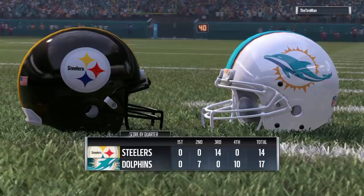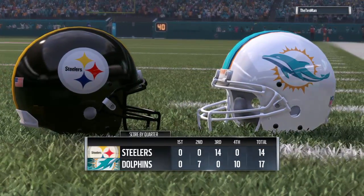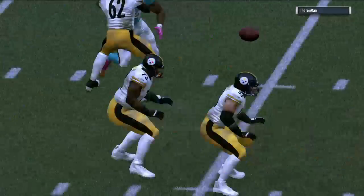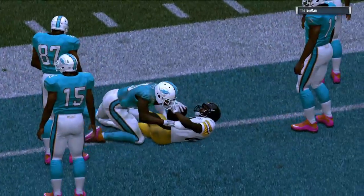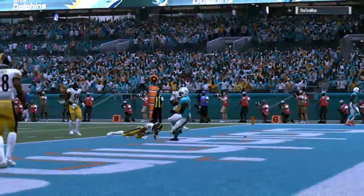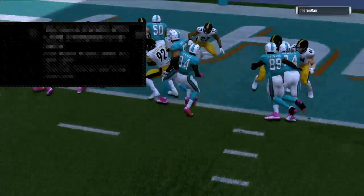So for the Dolphins, it's a much-needed victory as it gets them back to 2-4 on the year. And they'll get to stay put for a few days as they'll host the Buffalo Bills next week. Meanwhile, for Pittsburgh, the loss here will move them back to .500 at 3-3. And they'll try again next week at home against New England.